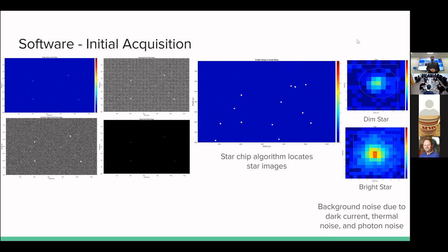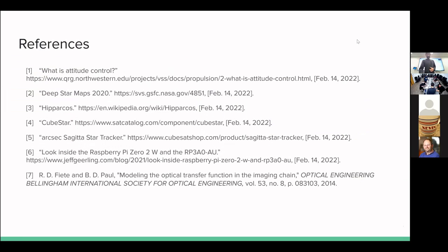And just as a note, the blue background is noise due to dark current, thermal noise, and photon noise. So I've simulated that as well. And those are my references.